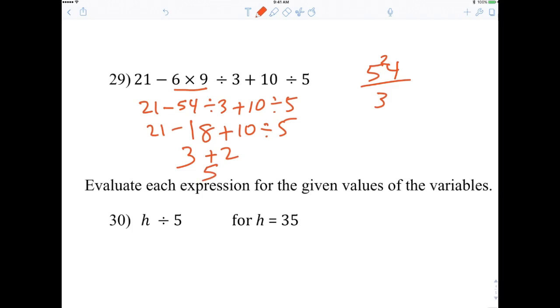I was confused because when you did that, you put a 2 up there, but in the 18 you put a 1 instead. Right. So here's the shortcut to that. Watch me. 3 goes into 5 how many times? That's why there's a 1. Then you put a 2 up there, because 5 minus 3 is 2.